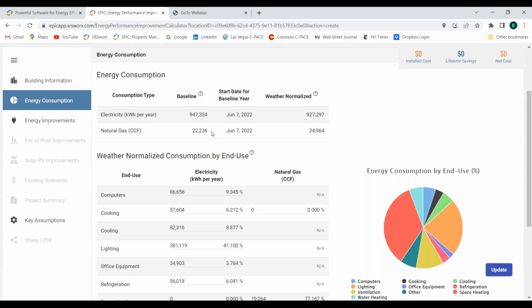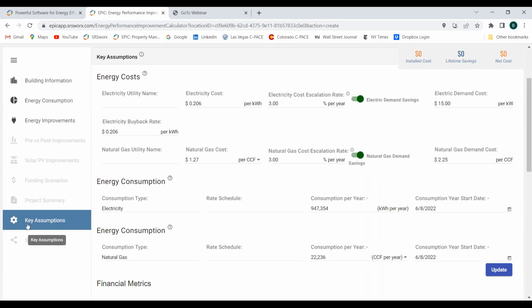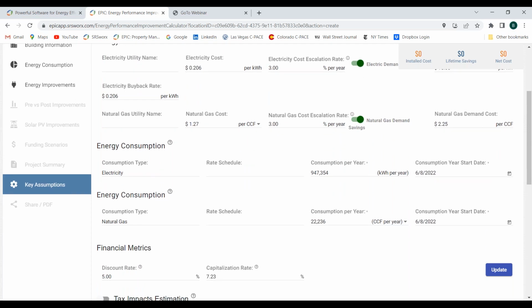Which is to say, if you haven't yet collected utility bill data from the building owner and don't know the exact consumption numbers, EPIC can be used as a tool to estimate that consumption. And again, that's based on the median energy use intensity of peer buildings in the same geographic area. So that's option one, which is the easy option. Option two, I'm going to look at the key assumptions quickly and glance down to that tab. In the event that you have collected actual utility bill data from the client, you can see here are those default assumptions based on peer buildings.